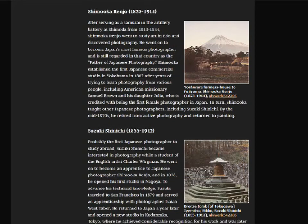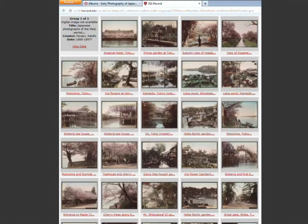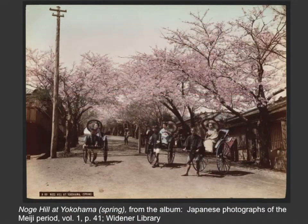We then combined it all into a virtual collection, and we leveraged the research that Robert had done while cataloging and created a very robust website with a lot of information about the photographers and the time period, and it is used extensively by researchers. You can see some of those beautiful photographs. And because it's cherry blossom season, there you go.